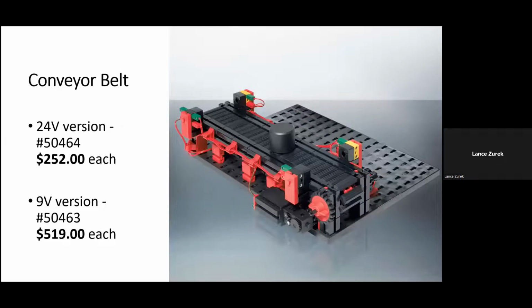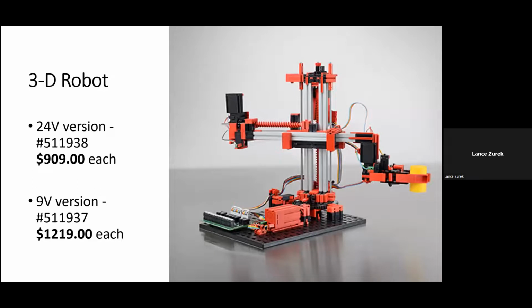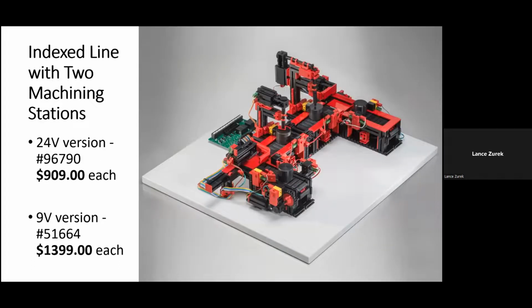The conveyor belt in the 24-volt version, for use with PLC, of course, $252 per unit. The 9-volt version with the TXT controller pre-connected, pre-programmed is $519. The punching machine with the conveyor belt in the 24-volt version, we listed $336. In the 9-volt version with the TXT controller, it lists at $599. The 3D 3-axis robot in the 24-volt version is $909. In the 9-volt version with the TXT controller is $1,219. And the index line with 2 machining stations in the 24-volt version is $909. In the 9-volt version with 2 TXT controllers is $1,399.